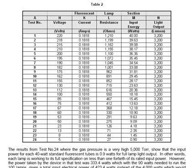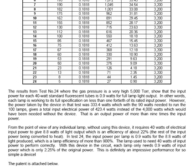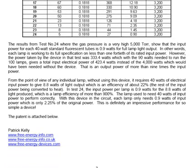And the voltage starts off with 220 volts, and that's 40 watts of energy going into the tube to give 3200 lumens coming out. As the voltage is decreased with the number of tubes being put across it, you eventually get down to only 5 volts being applied across the tube, and you're still getting 3200 lumens. The results from test 24, where the gas pressure is a very high 5000 torr, shows that the input power for each 40 watt standard fluorescent tube is only 0.9 watts to give the full lamp light output. In other words, each lamp is working to its full specification on less than 1/40th of its rated input power.